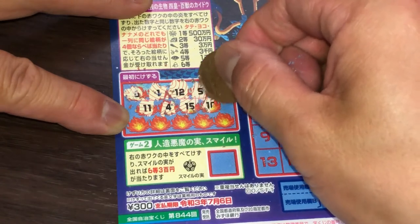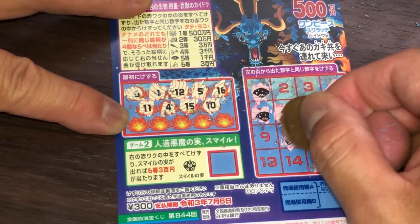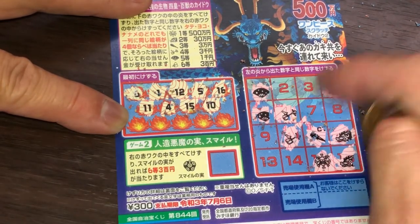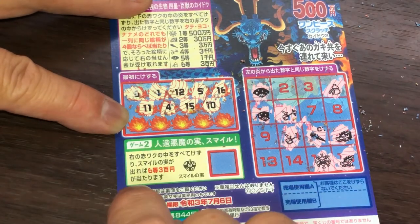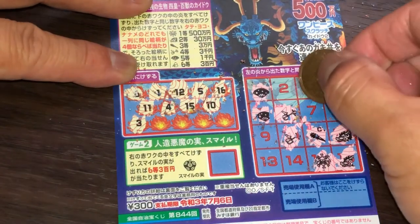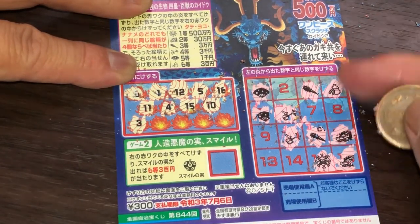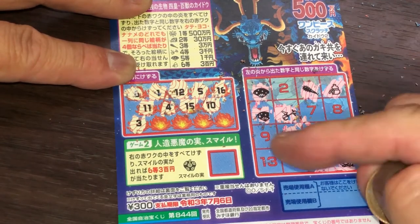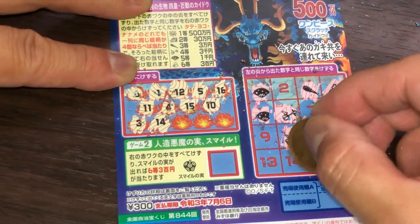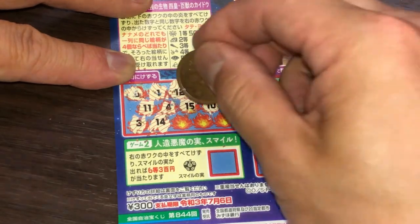Next flame is number 10. Oh, these two match vertically. I need to find 4 of the same. Next is number 3. No good. Horizontally and vertically. Next, number 14. No good vertically or horizontally.